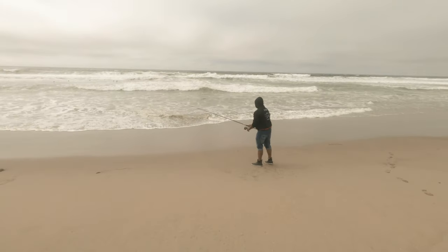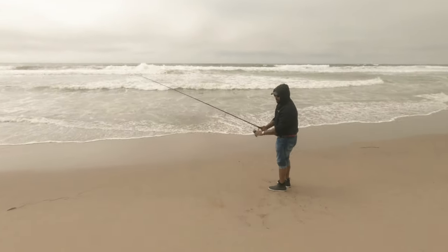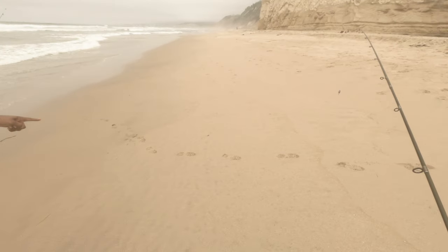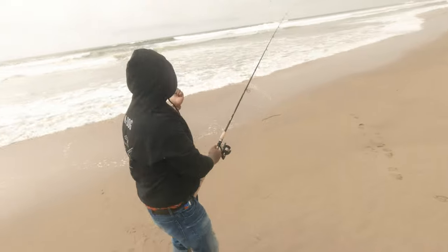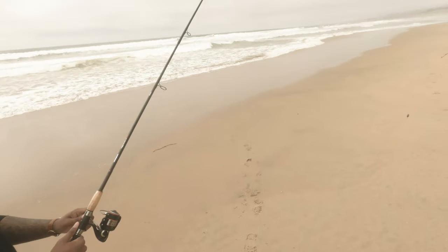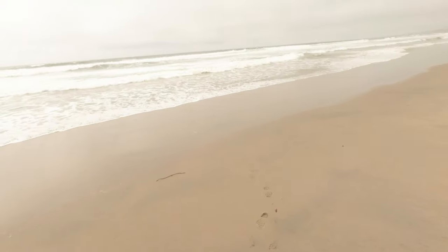Reel it, reel it, reel it. Reel it. Oh, it's off? Oh, damn. And the fish was still in the water, but you can see the fish. It was a little one, but yeah. I don't understand how I'm supposed to get him.